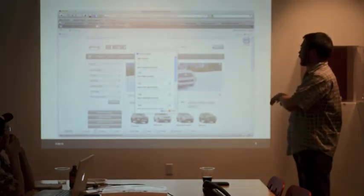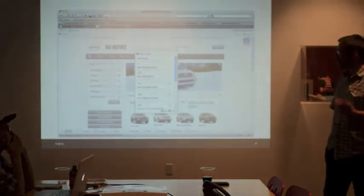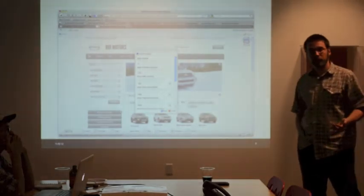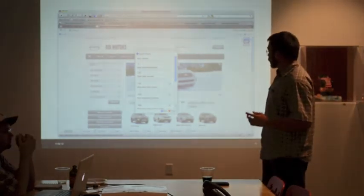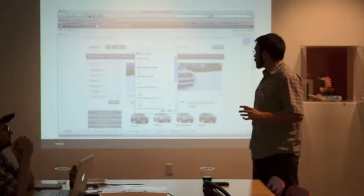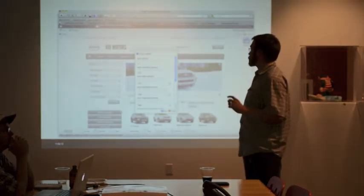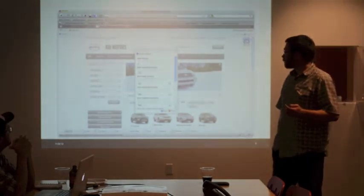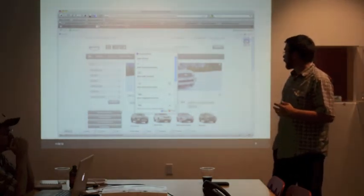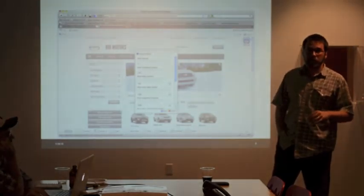And every widget on this page has its own set of preferences that handle how it works, what it looks like, where it's pulling its inventory from, its new inventory, its used inventory. So that's what DBS is primarily concerned with: storing and making quickly available these preferences and the rest of the configs that drive the websites. I've got some numbers in an upcoming slide, but there's a lot of data that goes into each of these sites.